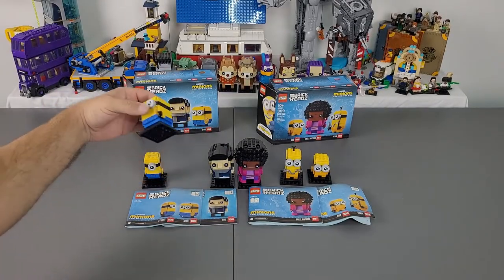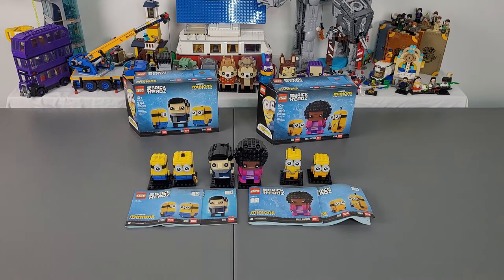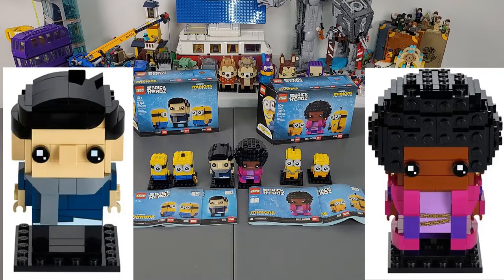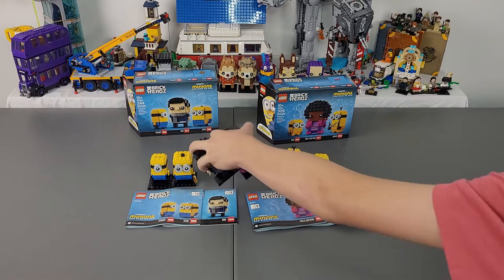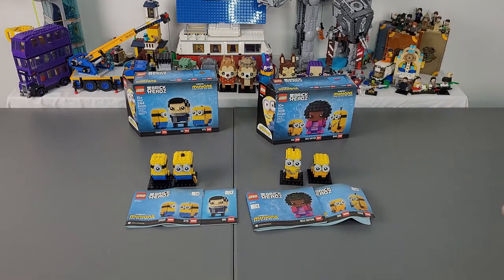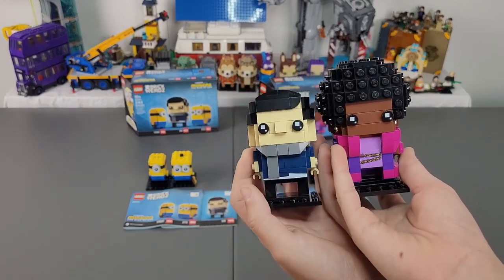So yeah, I love these sets. These are awesome. I love Gru's hair and Belle Bottom's hair. Gru's is really nice when you don't have fingerprints all over it. And Belle Bottom, her hair is massive. So in comparison, they're both really big. I'll say that Belle Bottom, they're awesome. So that's the size comparison.